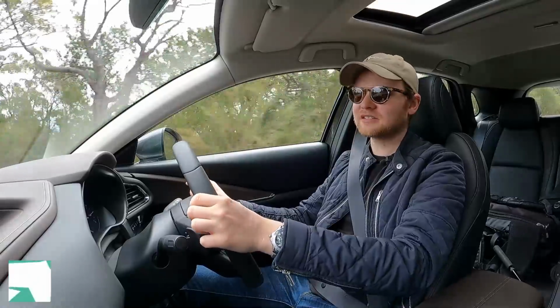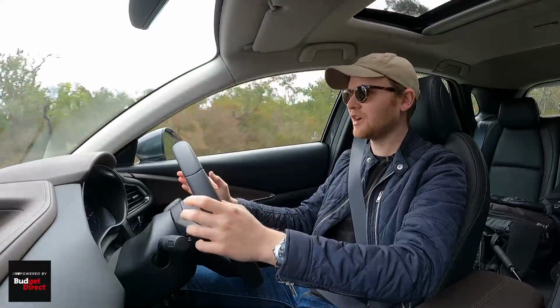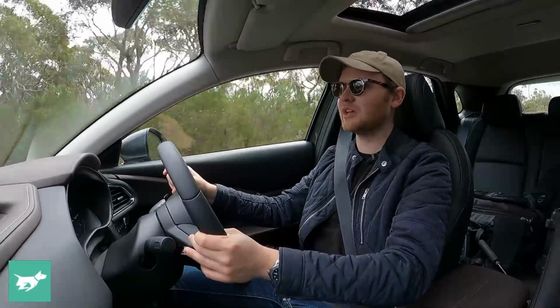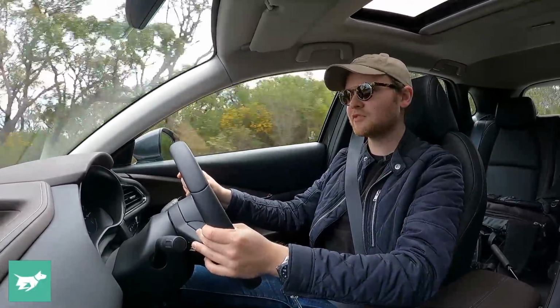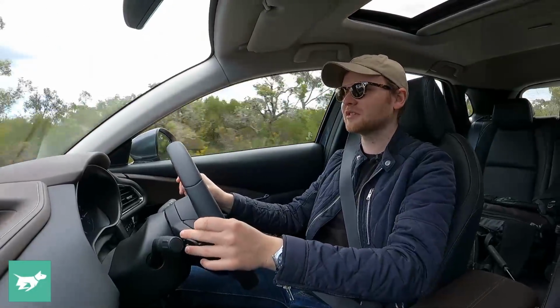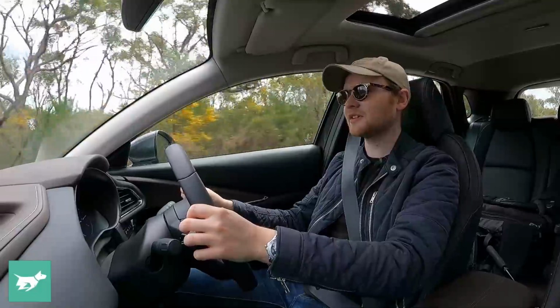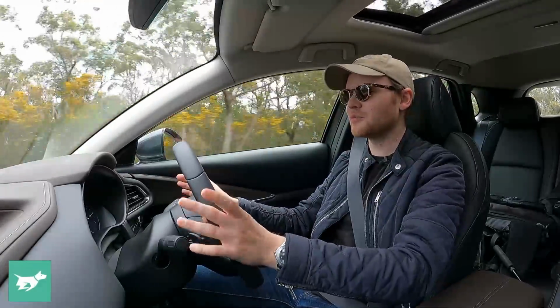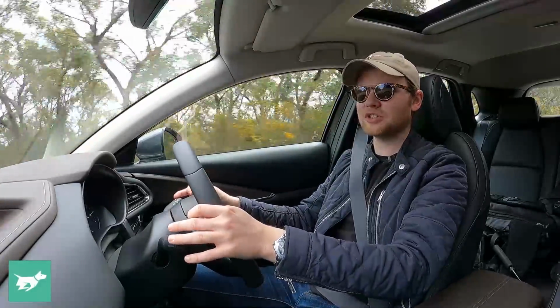In our testing, as I mentioned in the running cost section, we found that the Skyactiv-X saves about half a litre per 100 Ks when compared to the G25, the 2.5 litre petrol engine. So it's not massive, and given that it comes at quite a significant additional cost, unless you're somebody that really does like the latest technology and you're pretty interested in how this system works, then I think for most people the X20 won't really be justified.